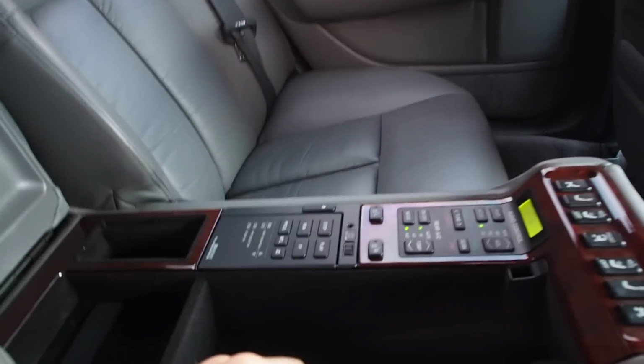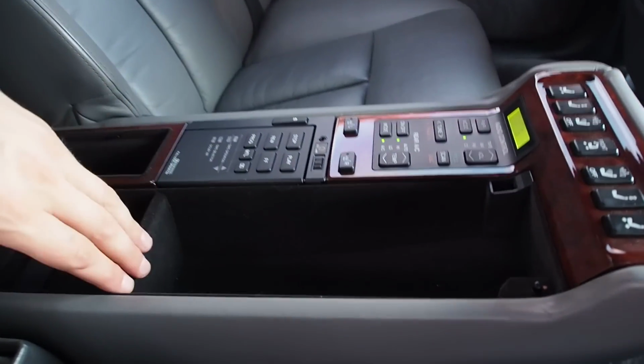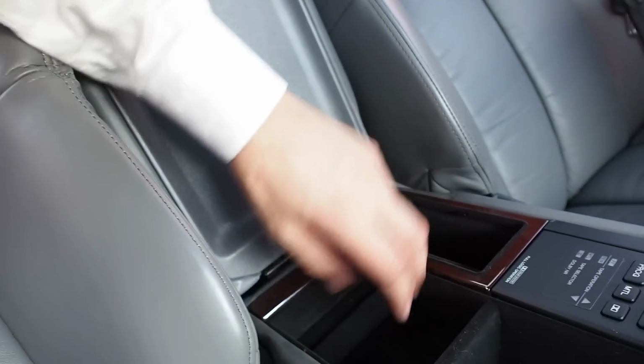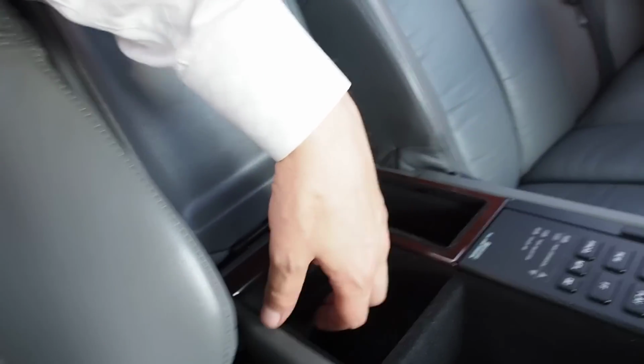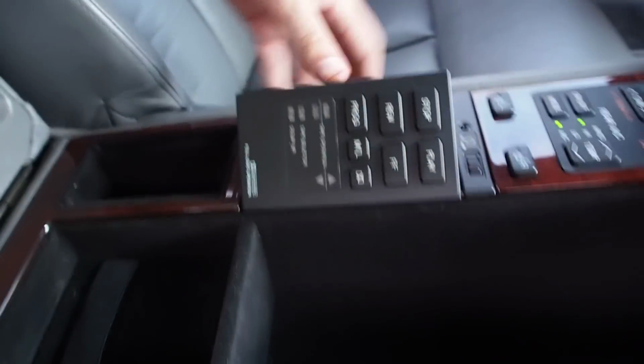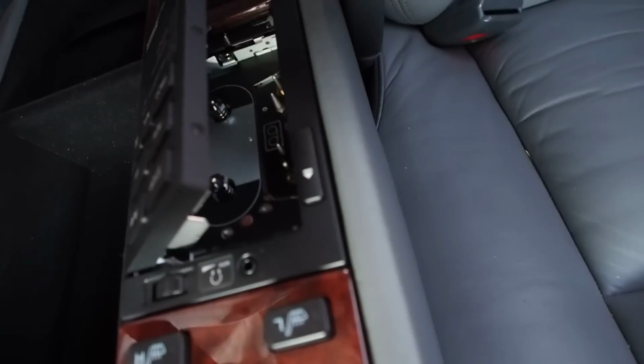And we get a bunch of other stuff in here. Now this is where a telephone would typically go if you ordered one with the phone. But those kind of things don't work anymore. This is where the ashtray would go. This is where you can put your iPhone. Look at this, tape recorder. So you open this, you can slide a tape in here.